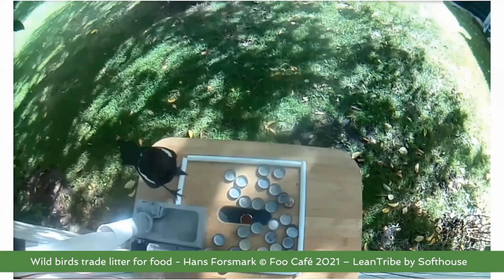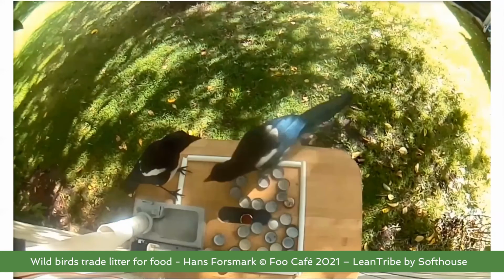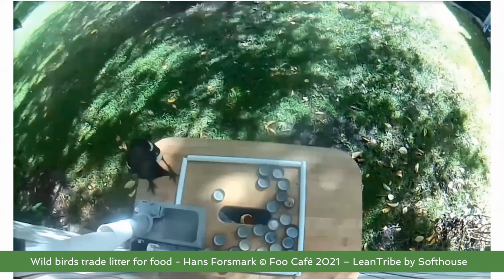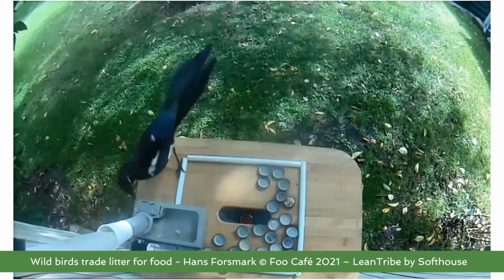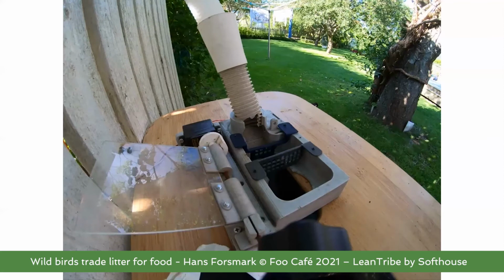And I think they now do this more by mistake, but now it starts to look like some idea of, okay, that was a good thing for free food. And so this was magic. And then I took it one step further and redesigned the machine again. And instead of having the bottle caps very close, I spread them out in the garden, on the lawn actually.